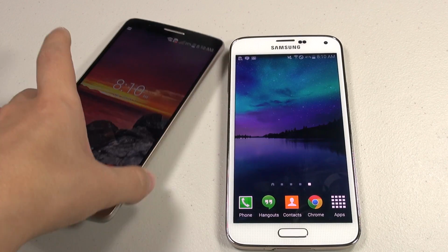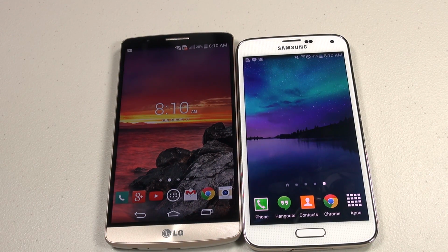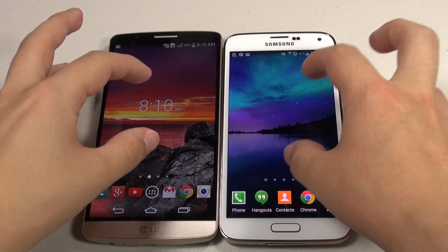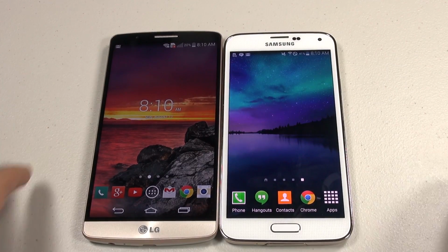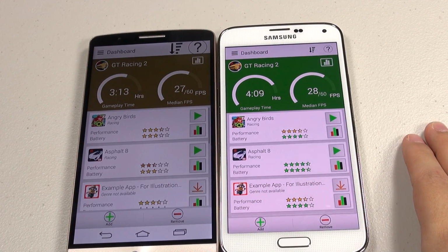So in came the LG G3 Cat 6, and I was very excited to play with it to see what the performance difference was like, to see if it was performing any better. And interestingly, what I found between both of these devices is that on most games, they seem to perform exactly the same. So there is an application called GameBench that allows you to benchmark actual applications so you can see how that application plays on your device.